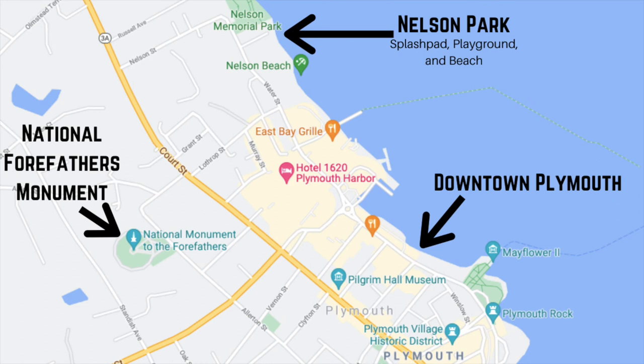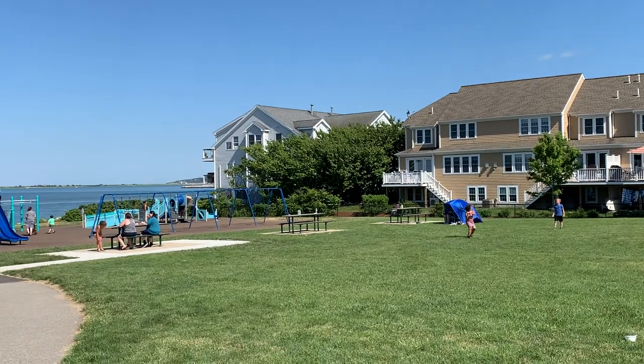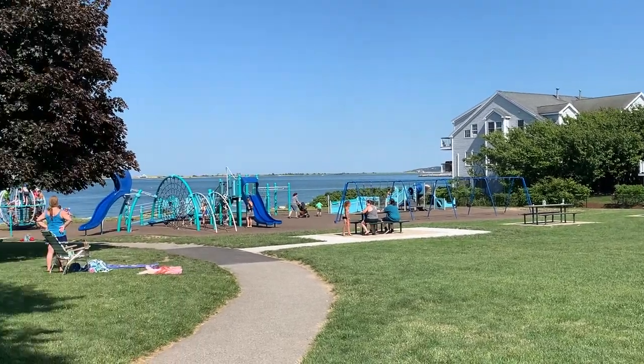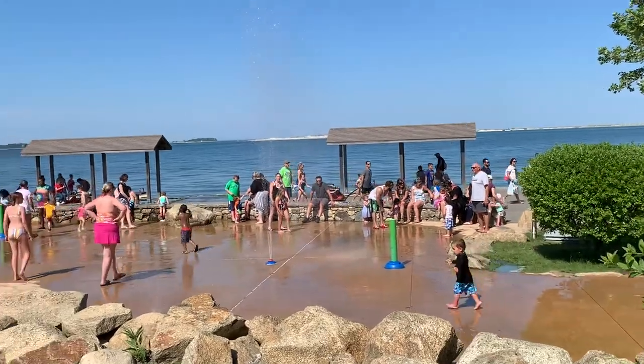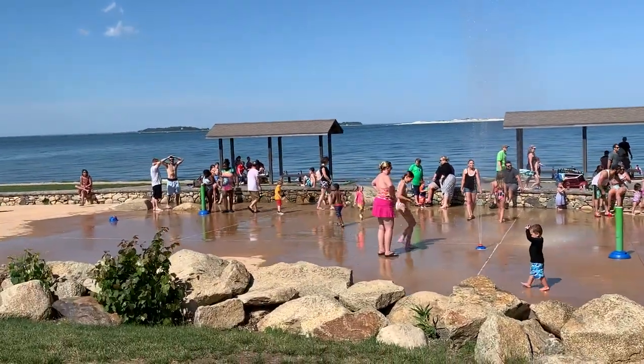Goodbye. But wait, there's more. There are two more places nearby that are definitely worth checking out. One is Nelson Park, which has beach access, a playground, a splash pad, bathrooms, and a snack bar. This is a great place to come cool off in the summer.